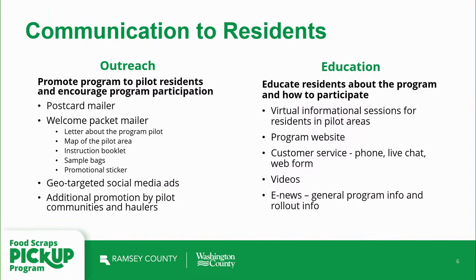So we're going to be doing some really focused outreach, including mailers, some welcome packets. We're going to do some very targeted social ads. And then we're working with the recycling coordinator here and with haulers to continue to provide those messages to residents that are in that specific area. And then as we go, we'll also be doing a lot of engagement and education. So focus groups, information sessions, again, trying to help inform how the program works, but then also get input from those that are participating so that we can find ways to make improvements.